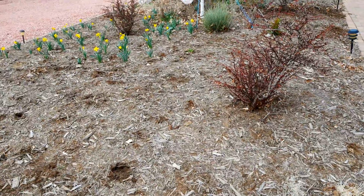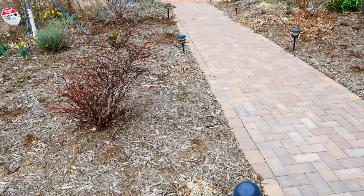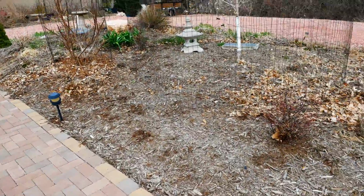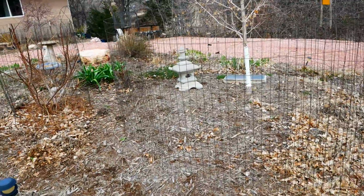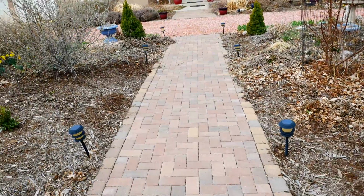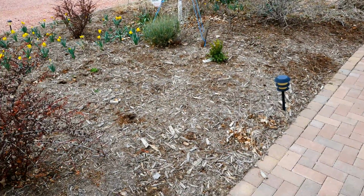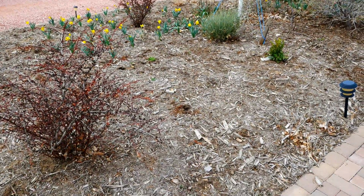Mulch can also add to the beauty of your landscape. Now, this is entirely subjective, but if you use a nice bark mulch or even a decorative rock mulch, it can really accent the growth of a lot of your plants, your trees, your shrubs. So consider mulch as a way to bring another element into your landscape design based on the size of the mulch, the color of the mulch, and the texture of the mulch. You really may gain something.